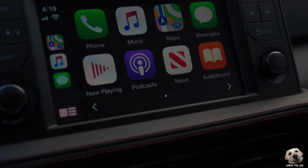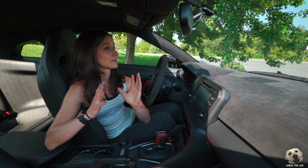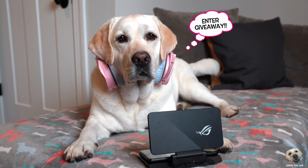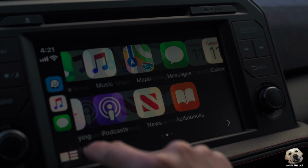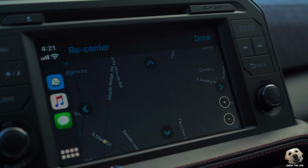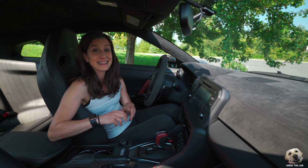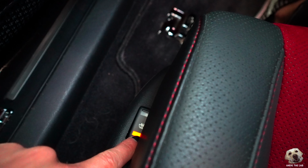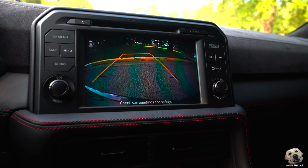There is Apple CarPlay, no Android Auto. So no ROG Phone 3 today, but that's okay. I let Andie borrow it. The sound system actually isn't too bad with Apple CarPlay, and it's wonderful to have Waze pop up on the screen. And for something that's so track focused, it's nice to see that the seats are heated and the side mirrors fold in. You also have a reverse camera and parking sensors.